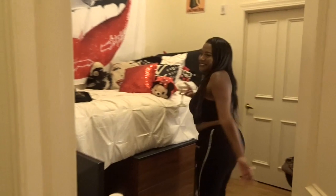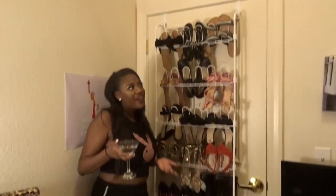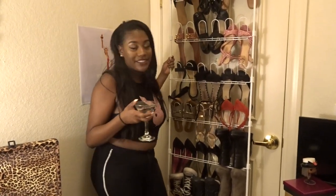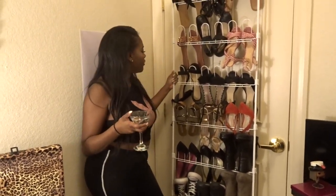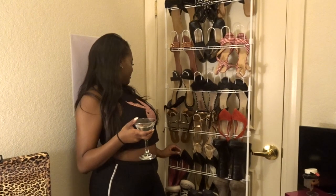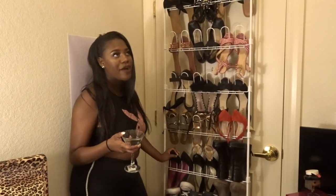So here's the room. Come on in, come a little closer. You don't have to be shy. I guess we can start with the back of the door. So here's all my shoes. I knew that this room was gonna be small, so I decided to get an over-the-door shoe rack because it would maximize space. And I got this one for a pretty good price from Bed Bath & Beyond. All my shoes are up here, beautiful. They just look so good up there. I think I only have about 4 pair that aren't up there right now.